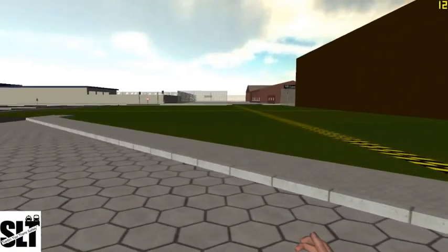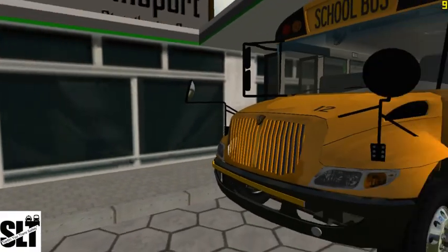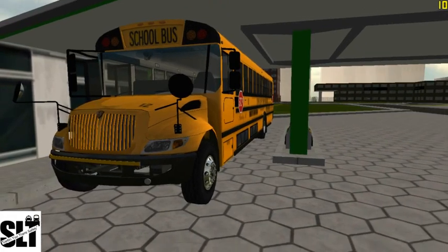God, I hate when that happens. My brakes stay engaged.